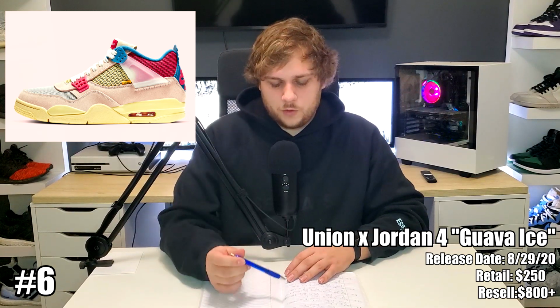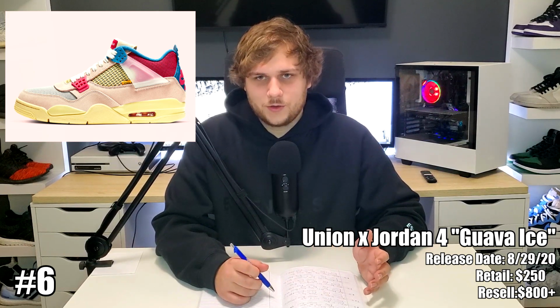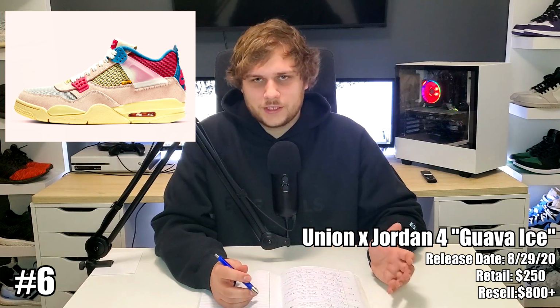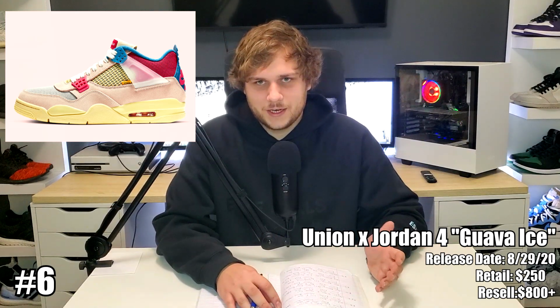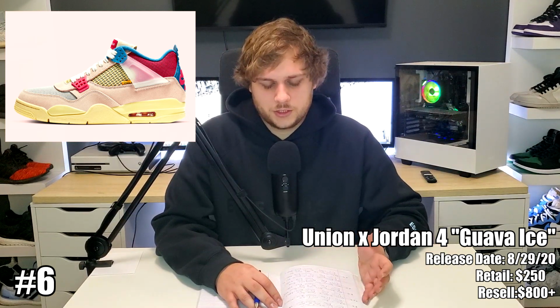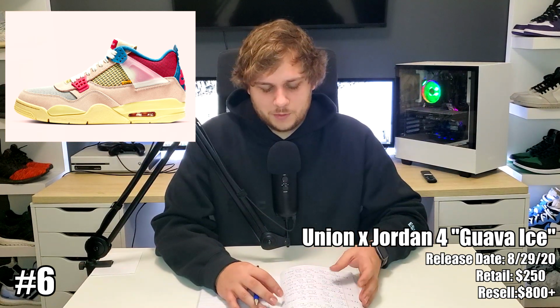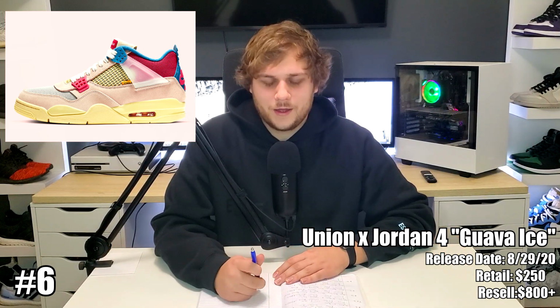I think this was one of the weirdest sneakers of the year because everyone wanted to hate the Union Jordan 4 until they saw that the tongue could be opened up and it changed the sneaker, because it wasn't good looking. I think I said in my release video for August that it was a terrible shoe and it wasn't going to go for much, but then the new pictures came out and you could cut up the tongue and make it longer.